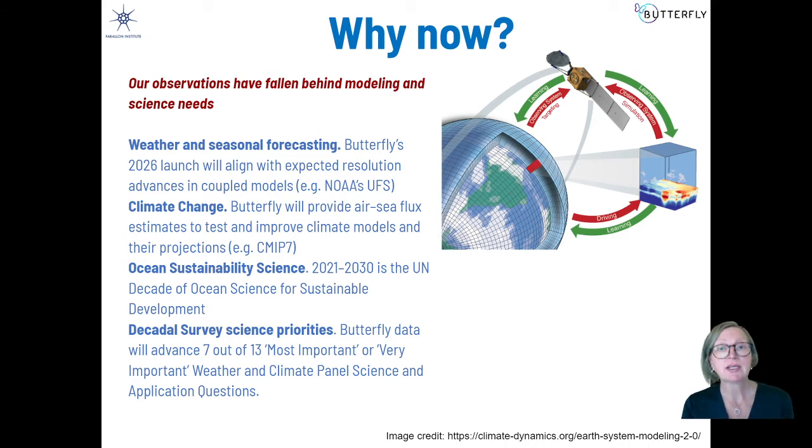Butterfly advances 3 of the 6 key NASA Science Mission Directorate Science and Application questions for the next decade. It also advances many Decadal Survey most important and very important questions. Launching Butterfly in 2026 will enable better integration of air-sea coupling and weather and climate models, which are moving to higher resolutions, and that's anticipated in the next decade. It will amplify the UN Decade of the Oceans investment in ocean science and address Decadal Survey science priorities. The science community needs and is ready for this data.